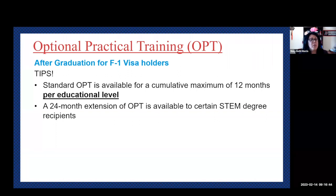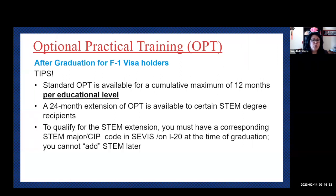So there is something called the 12-month extension for OPT, and it is available to certain STEM degree recipients, STEM majors. To qualify for that STEM extension, you must have a corresponding STEM major, or CIP code, as SEVIS calls it, in SEVIS, and it's basically going to be the major code that shows on your I-20 at the time that you graduate. We cannot add STEM later on. So keep that in mind if it's something you're looking ahead to.